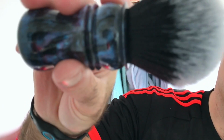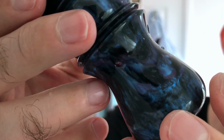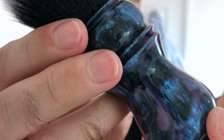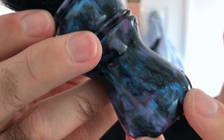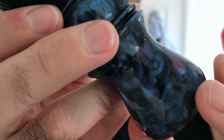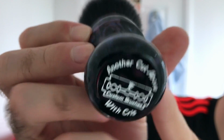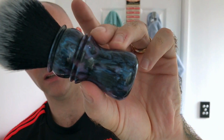The brush was the custom TF custom shaving brush. Phantom Nebula is the colour scheme, and 9 times out of 10 this camera doesn't quite pick it up, but I think it does more so that I'm on 1080p 60 frames per second now. And you can see on the bottom there. 26mm, beautiful brush, very comfortable handle. This was basically designed by Tony Forsyth. I just told him to go for it and make his own shape, and he absolutely nailed it in my opinion. It's very comfortable to use, it's a lovely shape to look at as well.